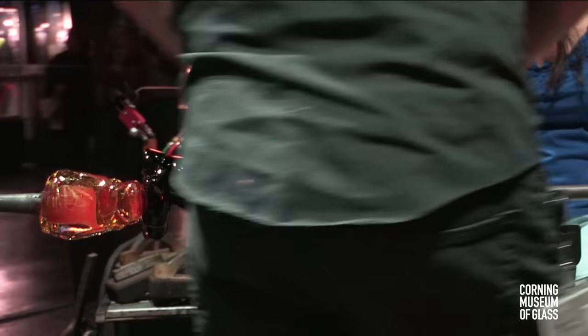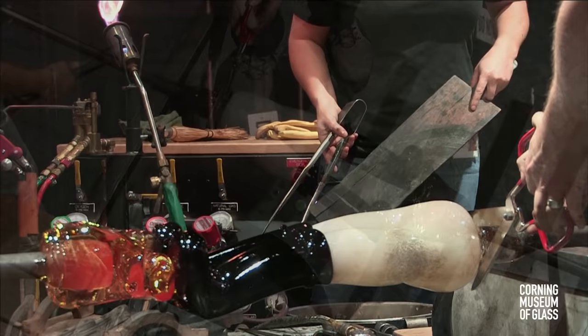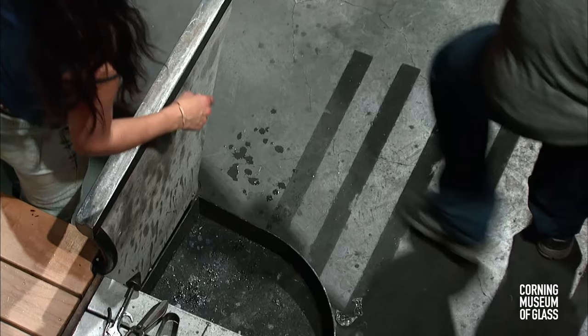All right, here we go. Fingers crossed. We want this to go just right. Little water on the joint between the pipe and the bubble. A sharp tap to the iron. And there we have the punty transfer. I tell you what, it only gets more difficult from here. There's a lot more left to do.